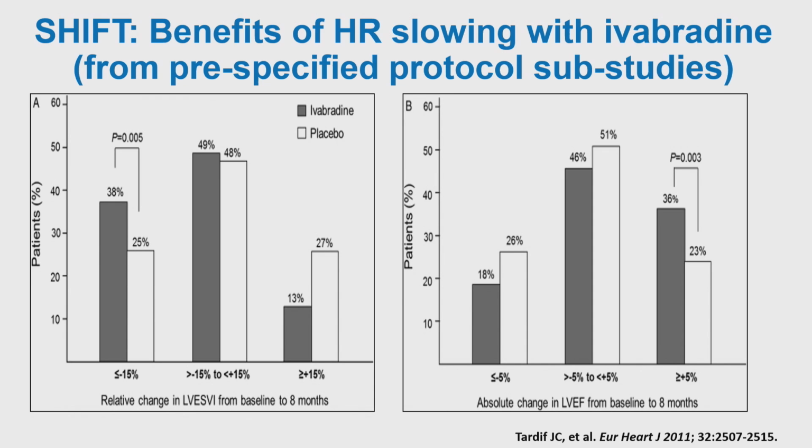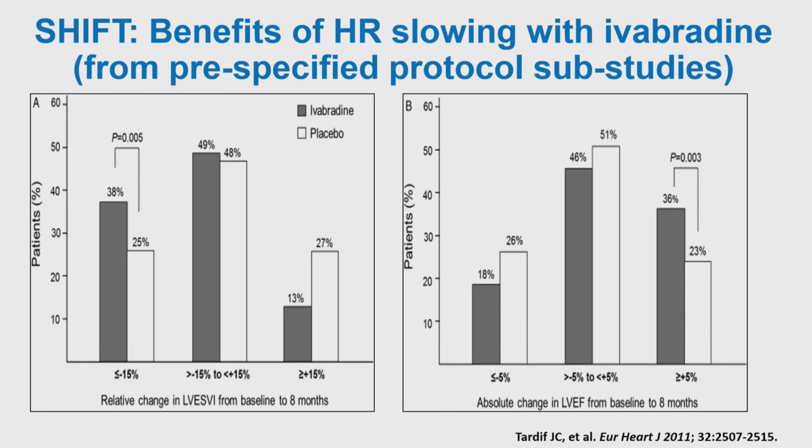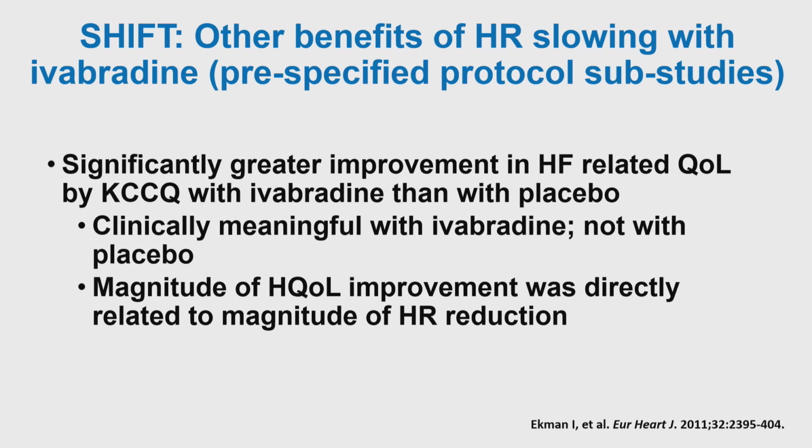This side over here is looking at ejection fraction. Many of you know that clinically, we like to say if your ejection fraction goes up by 5%, that's clinically significant. Of course, if it goes down by 5%, that's also clinically bad, right? And you could see over here, if we just look at the arm that's got the 5% difference, again, statistically significantly better on the Ivabradine side. So again, this drug reduces rehospitalization, may improve ejection fraction, and decrease the size of the left ventricle.